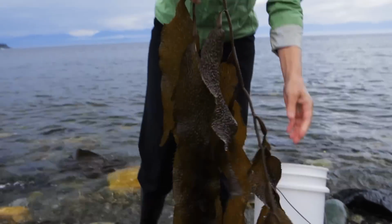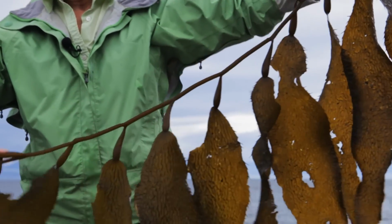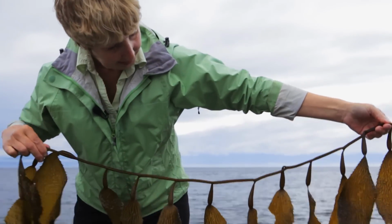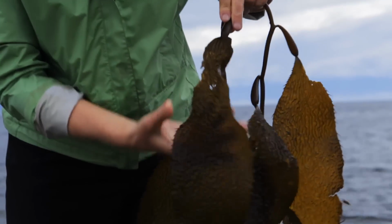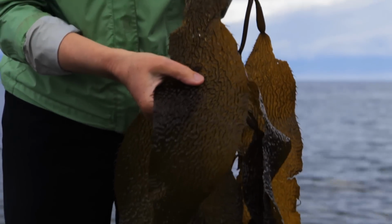Here's another kelp. Kelps generally refer to brown seaweeds. And look at this one. It's like a clothesline. And you have the big, long stipe at the top, and you have the fronds attached to it. And if you take a close look at them, seaweeds are more like fabric.